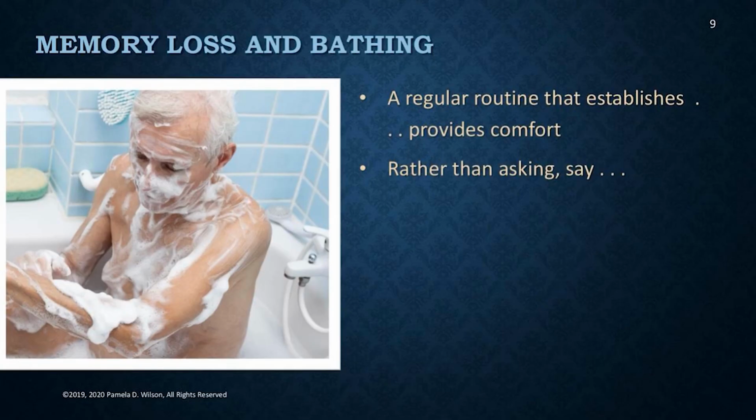Keep trying different options. We're also going to talk about paying attention to the skin to monitor skin tears, bruises, and wounds, and the importance of pericare, which is probably going to be another difficult subject, but very important subject for parents who have any type of incontinence or toileting issues.